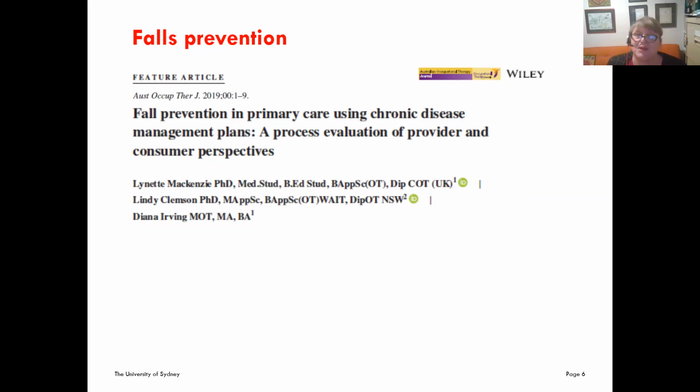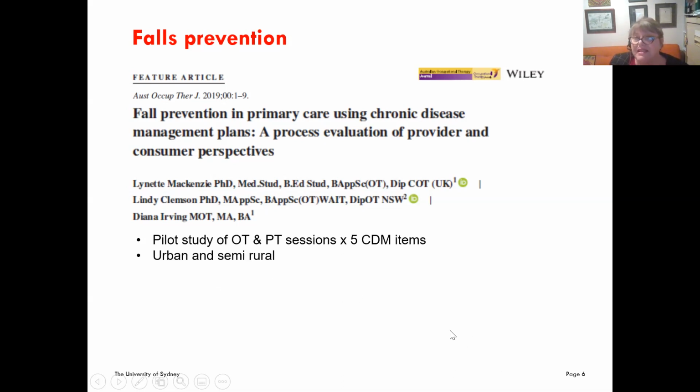So it was sort of, we called it regional, semi-rural. So what we did was we used those items to actually put together a program which is identified in this article. I won't bother talking to you about how we used those items, but it used exercise and home modifications as the two key interventions that we know work with falls prevention interventions. So we used the 5 items and used both OT and physio sessions in urban and semi-rural.